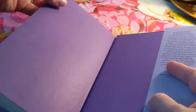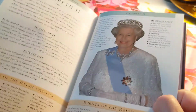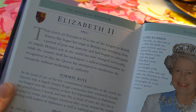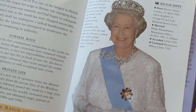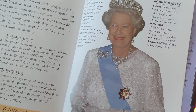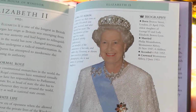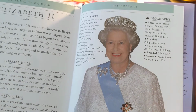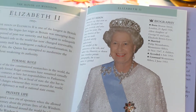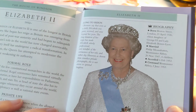So, let's finish the review off with looking at Queen Elizabeth, our current monarch, Queen Elizabeth II. She's featured there in a beautiful gown, maybe a state visit. It doesn't have a description of the photograph, but as you can see, she's wearing the Vladimir tiara with the pearls, and Queen Victoria's Golden Jubilee necklace of diamonds and pearls, which we see so often at formal events and state visits.